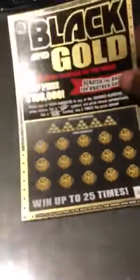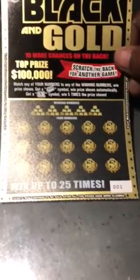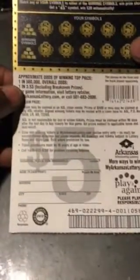Okay, on to the black and gold. Match your numbers to the winning numbers, win a prize. Get a gold bar, win automatically. Get a 5X, win 5 times. Ticket number 1. The odds are 1 in 3.53. We'll get to the back scratch in a minute.